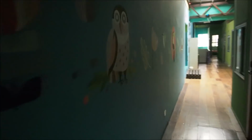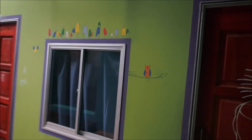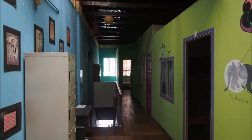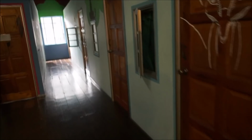Another hallway with more rooms down here. And you can see a lot of the bird artwork along the walls. So it used to be called the bird nest. And that's it. That's where I'm staying right now. It's a nice place for me. I like it.